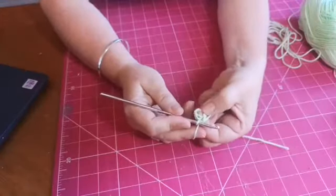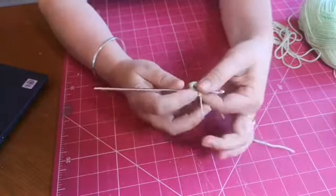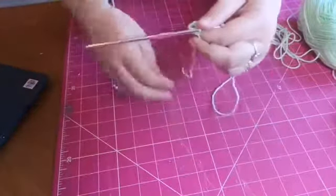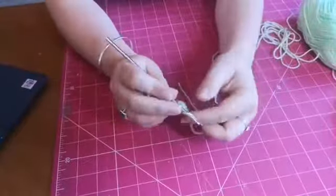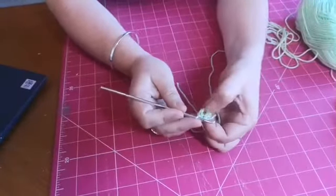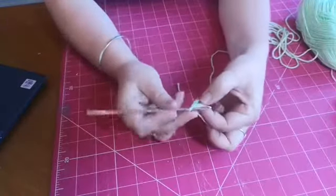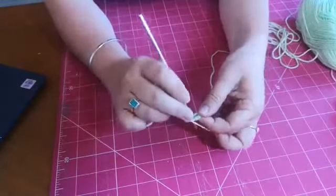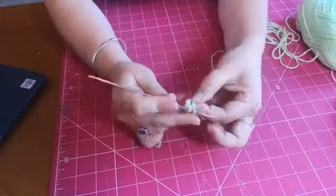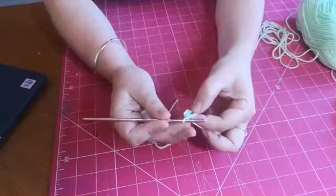So you can see I've got a little circle with a hole here, which is what I'm going to be working into. The first round is I'm going to chain 1. It doesn't count as a stitch, it's just to get my height. Then I'm going to put 12 double crochets into this ring. Let's get the tail out of the way. I'm going to insert the hook into the ring, pull up my yarn, wrap, and through both on my hook. There's my first double.